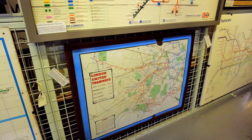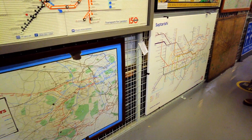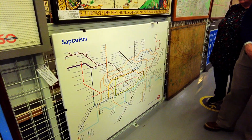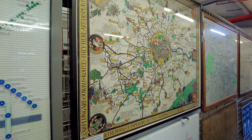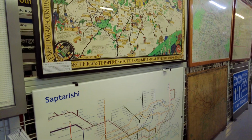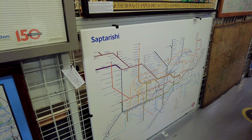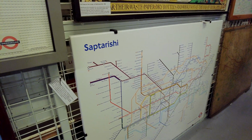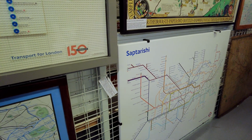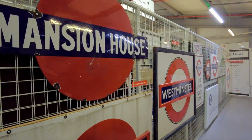United Tramways. This is 1909, this map down the bottom. Bus routes, that one. It's an artwork by artist Simon Patterson. You can see it's got different people's names on there. Philosophers, footballers, engineers and comedians. Mansion House. That sort of stuff.